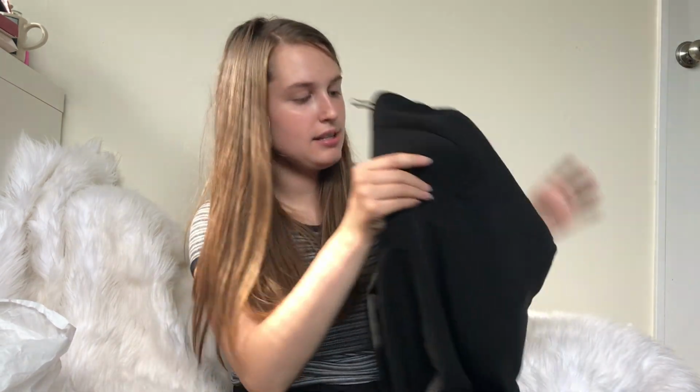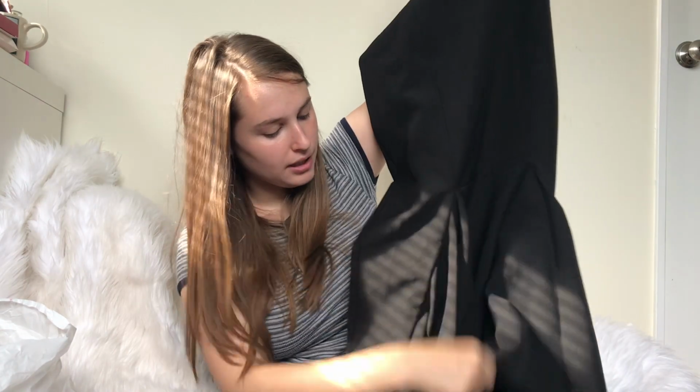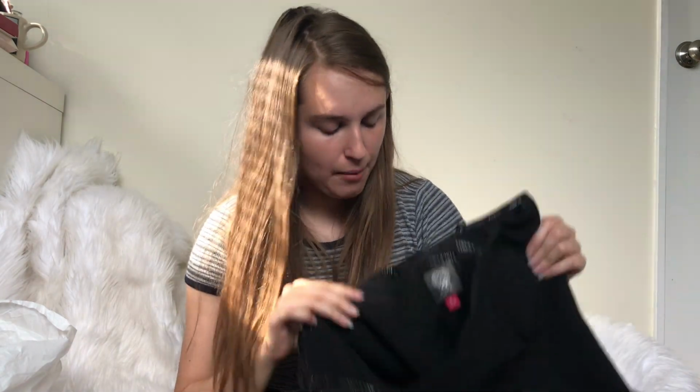Anyway, I picked up this Vince Camuto black, kind of like a maxi dress, but it goes a little bit higher in the front. I'm going to find a stock photo for this dress. I picked it up because I paid under $10 for it, and I think if I wait for the right buyer, I can get in the $50 or $60 range, possibly higher. It's a beautiful dress.